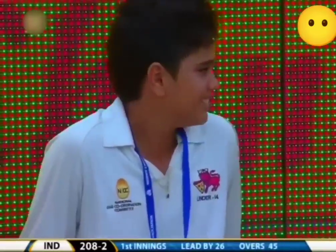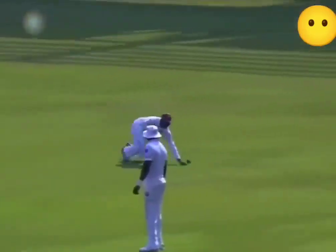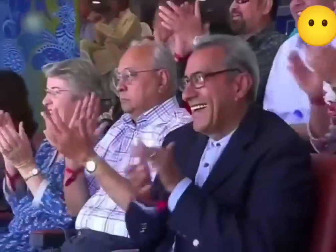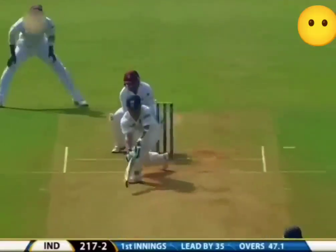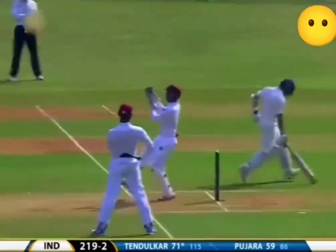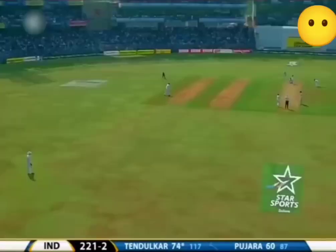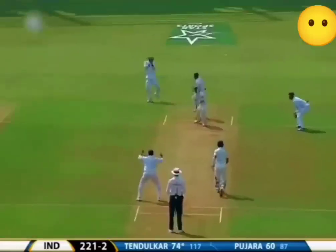It's 208 for two. Tremendous shot. Punched. And that's his favourite shot as well, Sachin Tendulkar. Short for a set batsman. Race to the boundary. Cheeky little flick from Tendulkar. Tino Best is pretty fine though. He's not in a deep backward square. He's quite fine. Three pushed for one through mid-on.